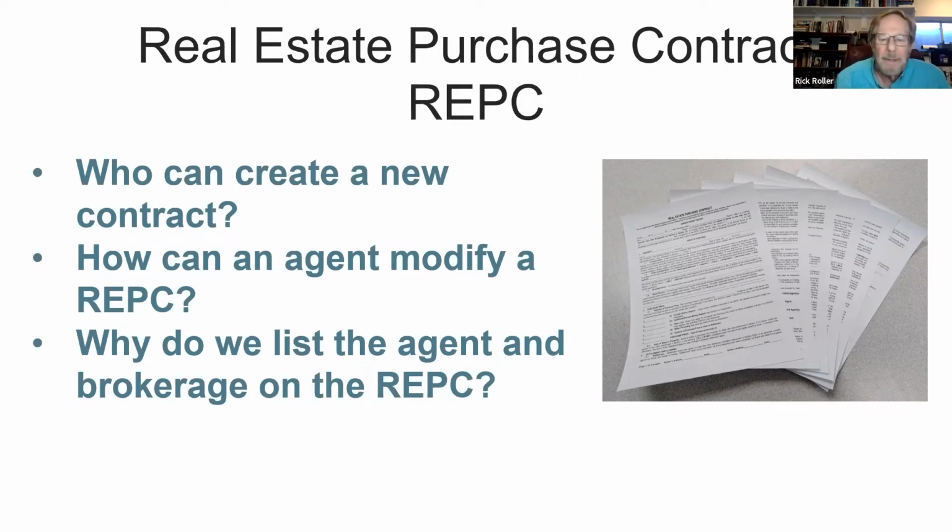But one of the questions I bring up with my students often is, why do we have in the form where you're confirming the agency? Well, quite frankly, we don't have an agency disclosure form that I'm real happy with in the state.